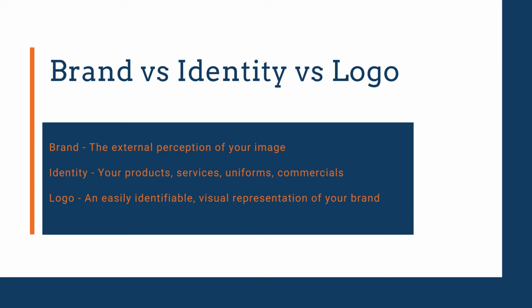Now, identity is the tangible and visual elements of the brand. Identity includes things like your products and services, employee uniforms, and advertisements. Examples would be red shirts and khaki pants that Target employees wear, or the Italian cuisine at the Olive Garden. Now, the logo is the mark, the icon of your company. It is the visual representation of your brand in the simplest form possible. Logos are easily identifiable, eye-catching, and most of all, memorable. If I say golden arches, you know exactly what I'm talking about. So let's get into it.